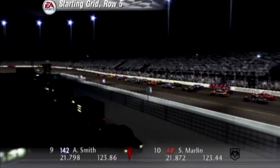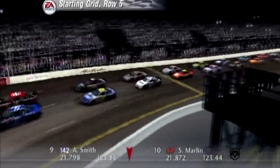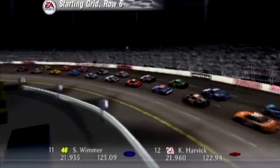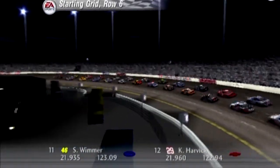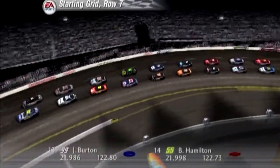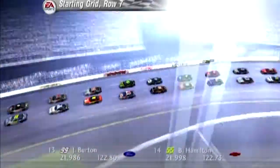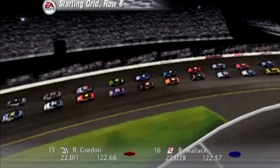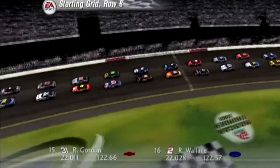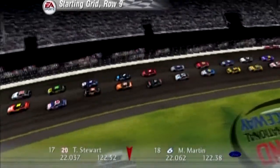Starting the race from row 5 will be the 142 car and the Ganassi Racing Dodge. In row 6, we have the 46 car and the GM Goodrich Service Plus Chevrolet. Starting from row 7 will be the Citgo Ford and the Square D Chevrolet. In the 8th row are the Singular Wireless Chevrolet and the 2 car. In the 9th row, we have the 20 car and the Mark Martin Ford.